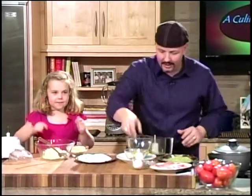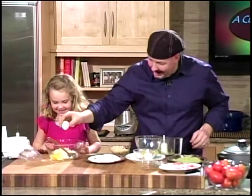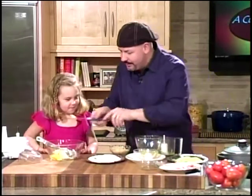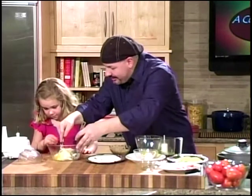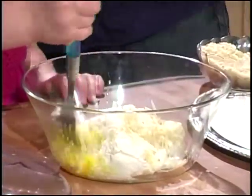Very nice. Okay, we're going to put one egg yolk in here. Yucky. Yucky but fun at the same time. And you're going to take the egg yolk, right? And you're going to just mix it up a little bit and just kind of move all this stuff around. Why don't you do that? So that's our ricotta filling for our ravioli.